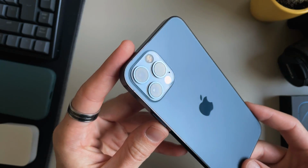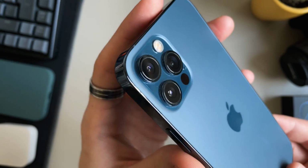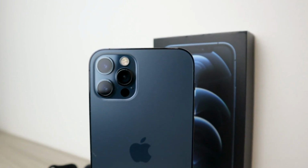Matte glass on the back of the phone? Yes. Glossy stainless steel frame? Yes. Triple camera cutout on the back? Yes. Same squared off design, screen size, and just an overall modern and premium look.